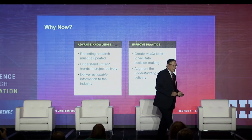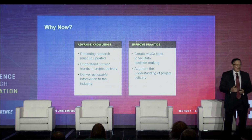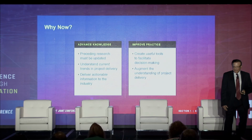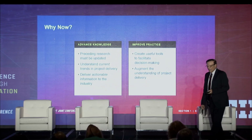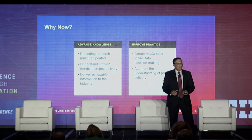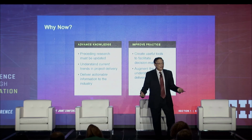Originally, the CII approached us and said, okay, we have this old CII project, which the principal investigator is a dear friend of mine. They did a marvelous job back in 2000. Can you update this? And we also have this computer tool. Can you update this?